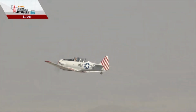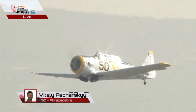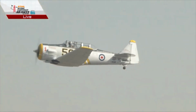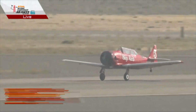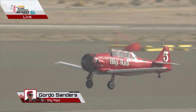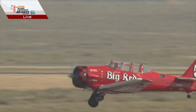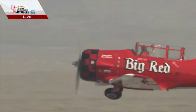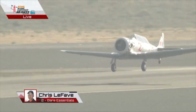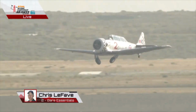Our T6 silver class, Class 1B. We got 5 airplanes in the air. There's your top qualifier right there, Vitaly Pechersky. Race number 50, Abracadabra, as they take to the air, and they'll be working their way into formation after a little bit, Rob. You bet. And there's Big Red, race 5, Gordo Sanders, our second qualifier. Beautiful airplane. Number 2, third place qualifier from Caldwell, Idaho, Chris Lefebvre, the policeman from Idaho, and Bear Essentials and Harvard NK4.